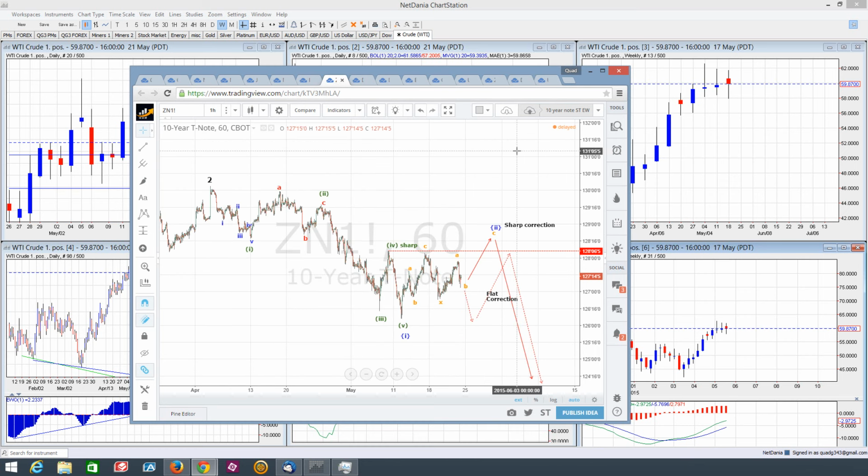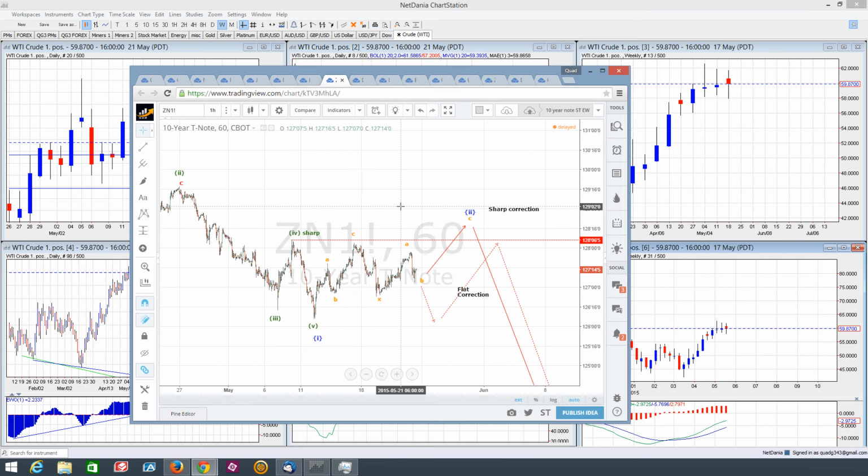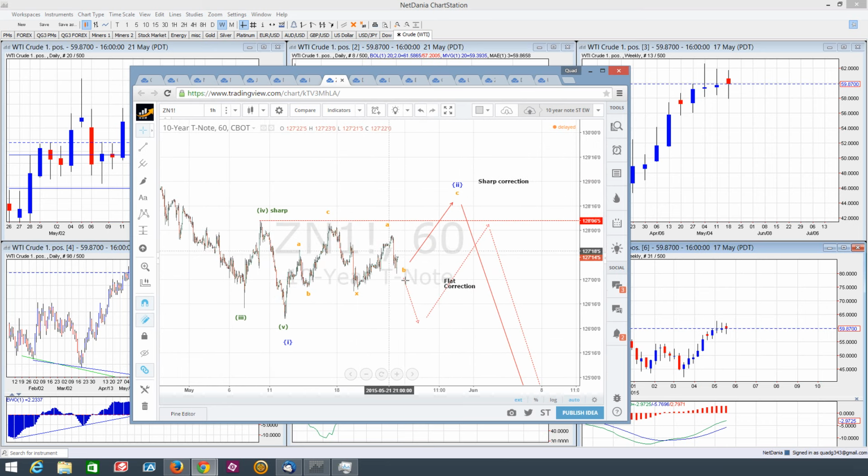All right, let's take a look at the 10-year note. We got 1, 2, 3, 4, 5 waves down completed for wave 1. Now we're working on this wave 2 correction. I still don't know quite yet whether or not we have a flat correction or a sharp correction taking shape here. It does look like we have an ABC and an X wave and possibly an ABC to go for a double zigzag to the upside.